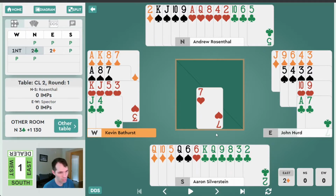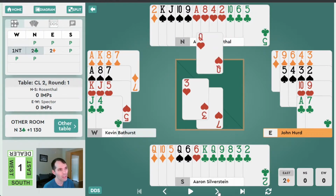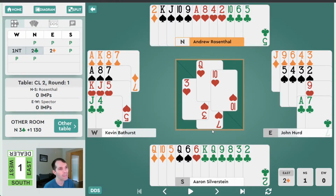So South does lead a heart, as I kind of guessed. Declarer is going to take a heart finesse, even though he probably knows it's futile. The queen of hearts holds. And now let's take a look from North's perspective. North sees quite a strong dummy.